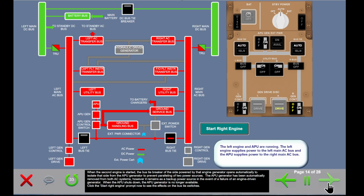When the second engine is started, the bus tie breaker of the side powered by that engine generator opens automatically to isolate that side from the APU generator to prevent paralleling of two power sources. The APU generator has been automatically removed from both AC systems, however it remains as a backup power source in the event of a failure of an engine-driven generator. When the APU shuts down, the APU generator is no longer available. Click the Start Right Engine prompt now to see the effects on the bus tie switches.